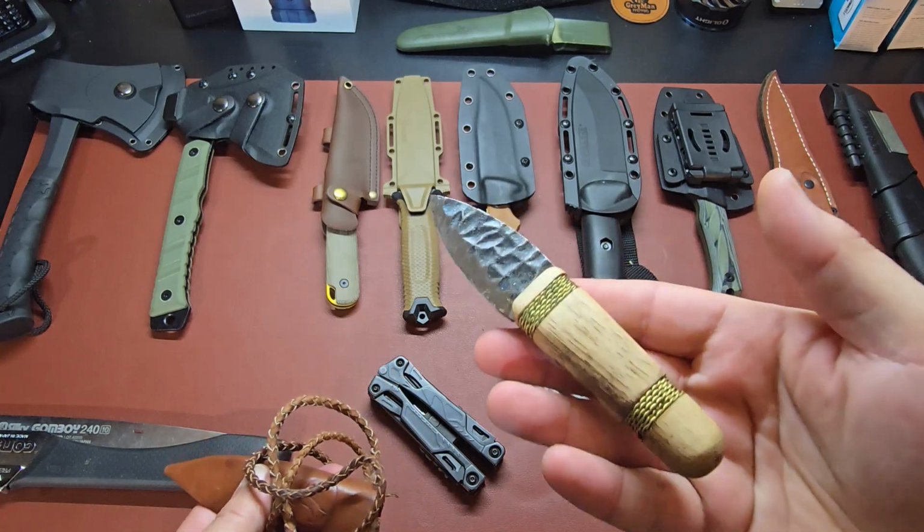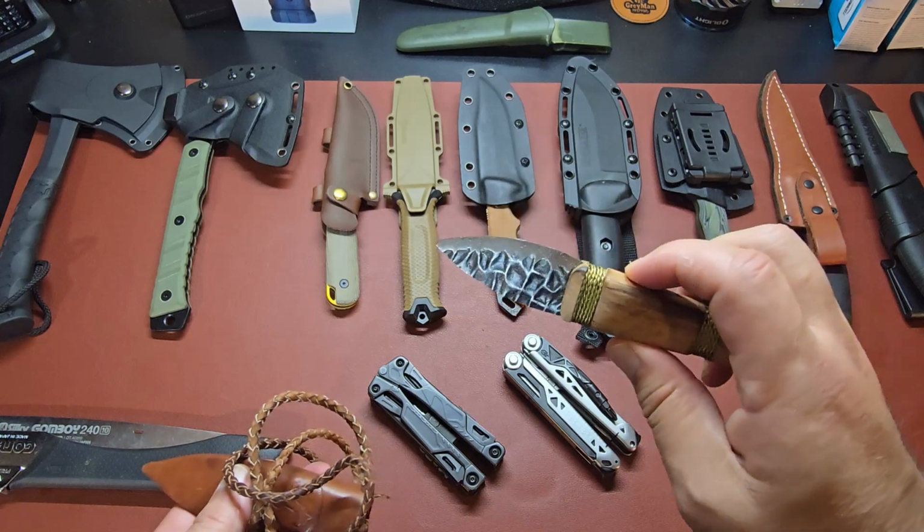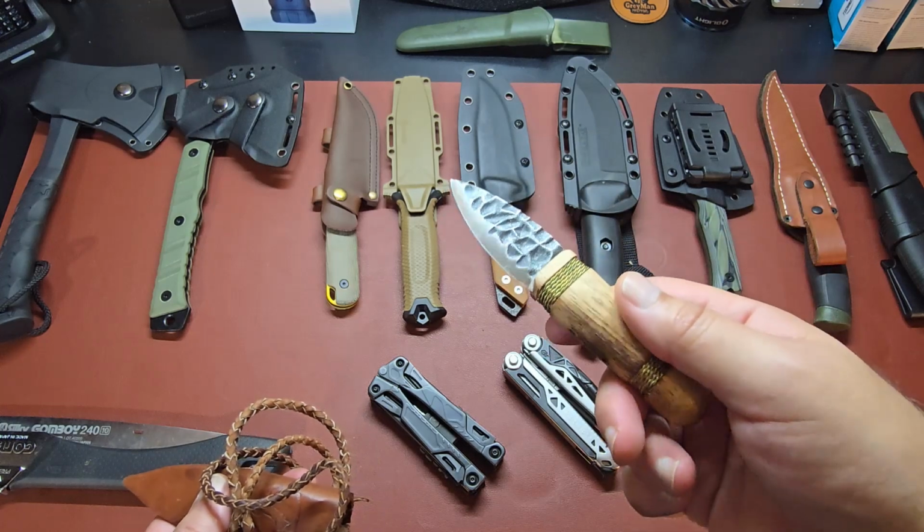This is very intricate. I really love this. I've used this for skinning animals and other little objects and stuff like that. It just comes in super handy.